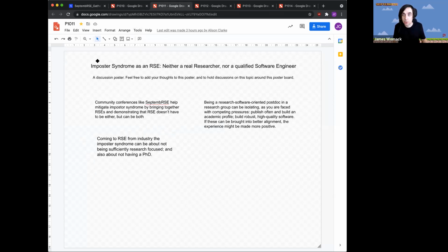We've also got a poster board on imposter syndrome as an RSE. This is a topic close to my heart because I spent a lot of time as a postdoc in a group doing RSE work and feeling like I was neither really a researcher or a software engineer. And actually this comment here was from me, full disclosure, being faced with competing pressures of having to publish often and build your academic profile, but also wanting to build high quality software. And I found these were often competing and made me feel like I wasn't really doing either particularly well.